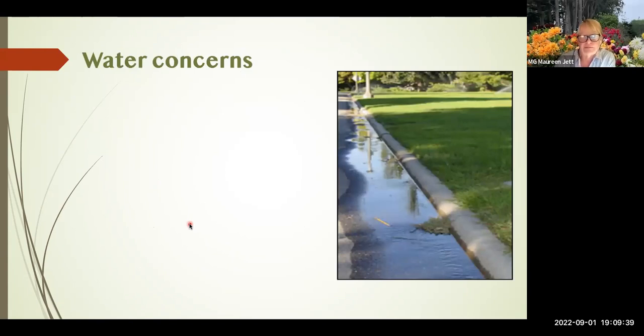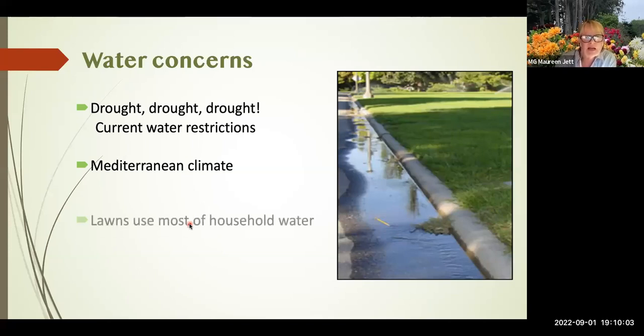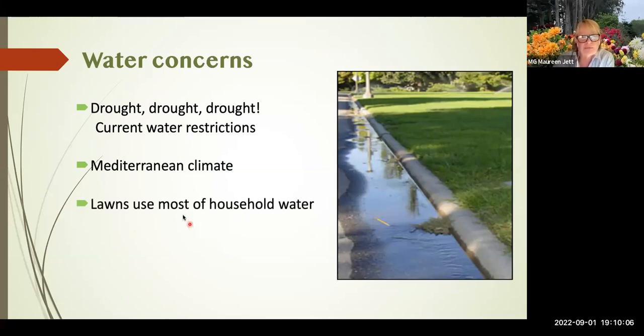So water concerns. Drought, drought, drought. Should we say any more? I mean, we have current water restrictions, and no one likes to see all of that water in the gutter that you see over there. We do live in a Mediterranean climate, which, as you know, we don't get rain between April and November generally, and we hope that we get rain in November this year. And actually, lawns use most of your household water. So, you know, about 50% of your water is used on your landscape.